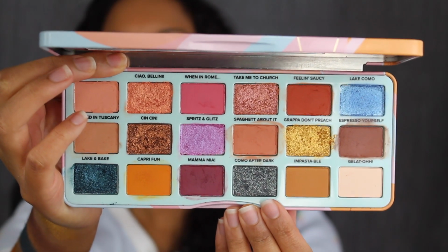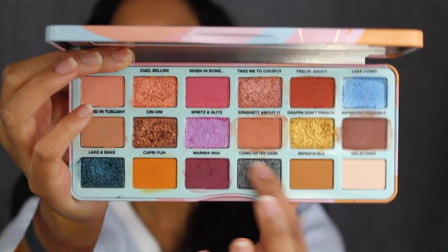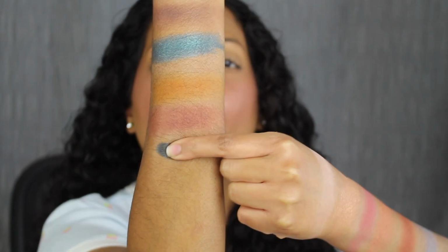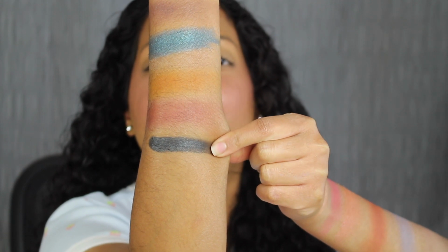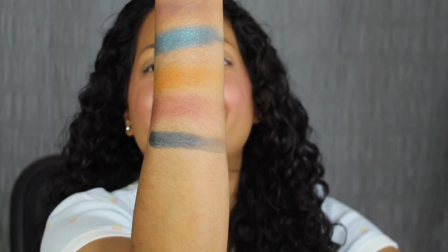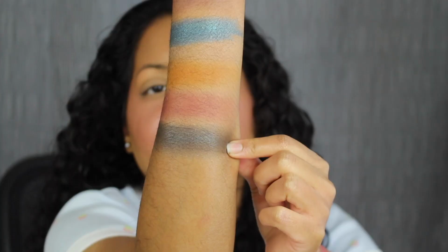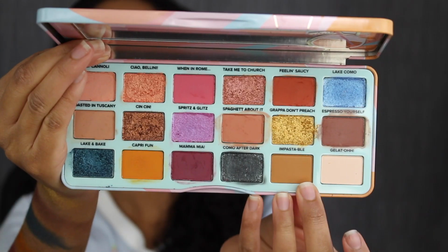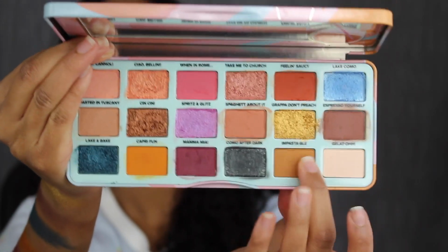Next up, we have the shade in Como After Dark. Como After Dark is described as a smoky gunmetal with pearl swirl effect metallic. Now that's a description. I'm not sure if my camera will pick up the little pearls in this shade. It's really beautiful. The second to last shade is called Impostable.